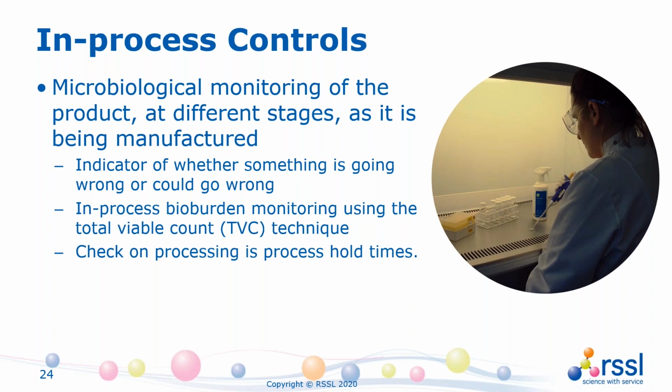An important aspect of sterile products manufacturing is process hold times. And here it's important that time limits are established and justified for each phase of the processing period. And this extends from the start of the process through to bulk product compounding and through to final sterilization. And that's because the longer the time, then the greater opportunities there are for microbial proliferation.